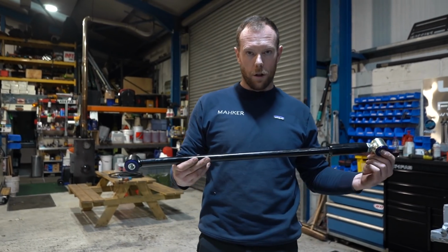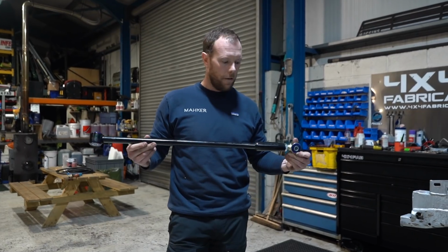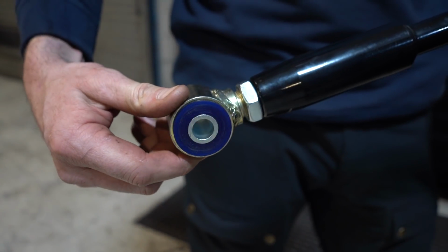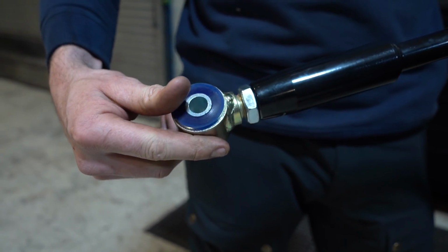This here is an adjustable Panhard rod. Our good friend James supplies us these from Adrenaline. Heavy duty components, 10 times better than the original one, and this is adjustable. So for those of you running a lift, you can adjust it to correct your front axle movement, left to right.